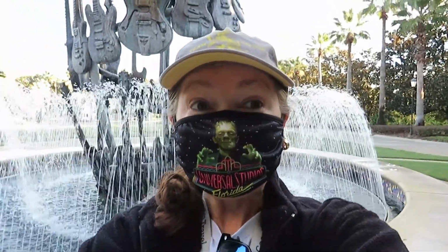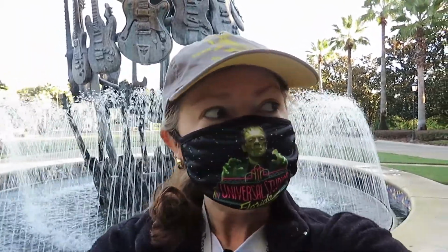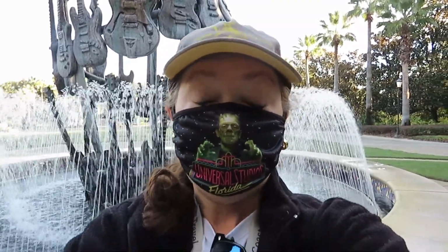I'm at the Hard Rock Hotel in Universal Orlando, and we're going to take a walk around the hotel. I want to show you this gorgeous resort. It is stunning. It really is.